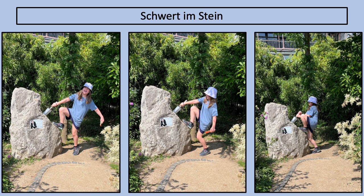Here's one of my favorite groups of photos so far. As you can see, Lydia is struggling at the Schwert im Stein, or Sword in the Stone installation. I really do believe the pictures speak for themselves.